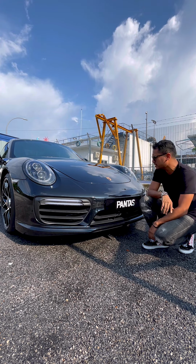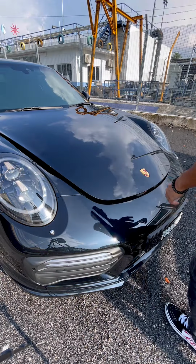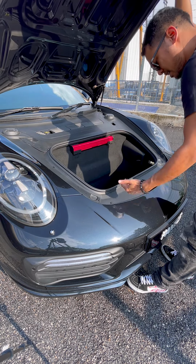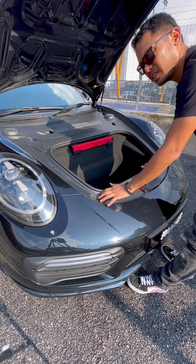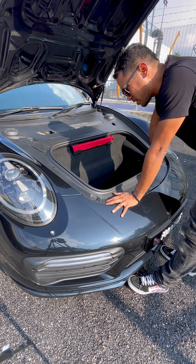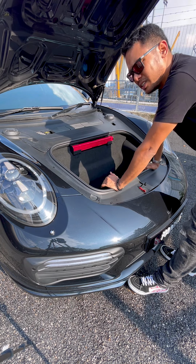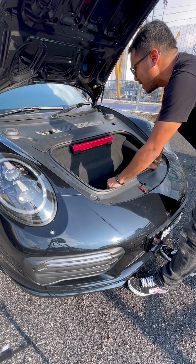You want to see this? Yeah, I will open this one first and then show you what's inside. Come on. This is the only capacity for your luggage. It's not bad. There is a red lever here, so you can just pop the hood without starting the key. I forgot how many liters it is, but good for two hand luggage. Not huge, but this car was not built for carrying luggage, or small enough.